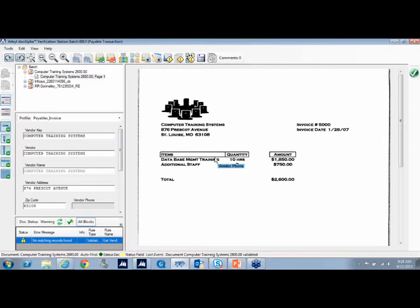Okay, so think about the powerful aspect of that. If you receive documents in electronically, we don't have to touch them to get them into the system, right, because we'll monitor that email account. If it's a good document and it's clean and it's captured everything successfully, it's already in the hands of the approvers before I even have to touch it. Okay, so now we have those exceptions, and that's what we're going to deal with here within this verification station.